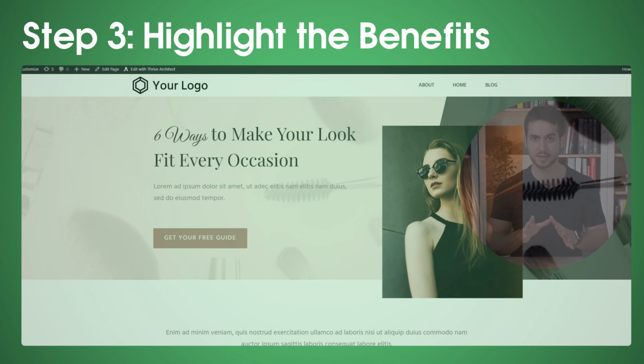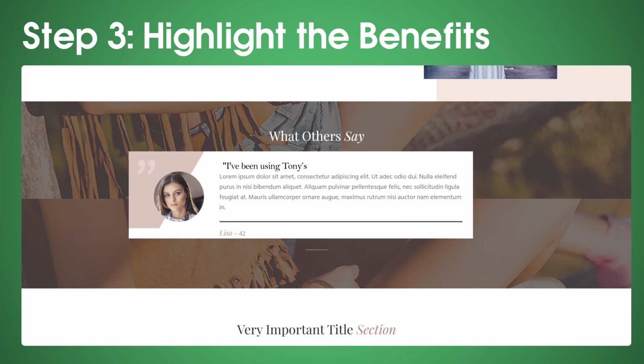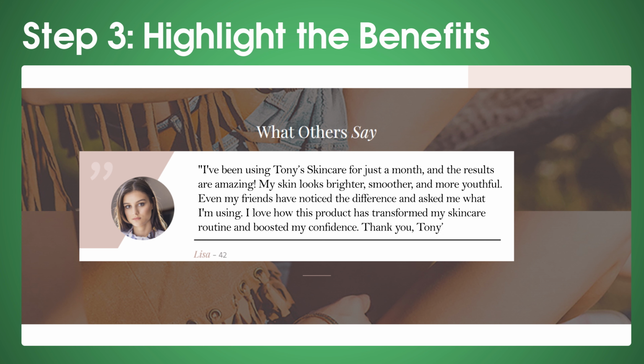For instance, here's an example of a testimonial that highlights the benefits. I've been using Tony skincare for just a month and the results are amazing. My skin looks brighter, smoother, and even more youthful. Even my friends have noticed the difference in my skin, and they're all asking me what product I'm using. I love how this product has transformed my skincare routine and boosted my confidence. Thank you, Tony Skincare.